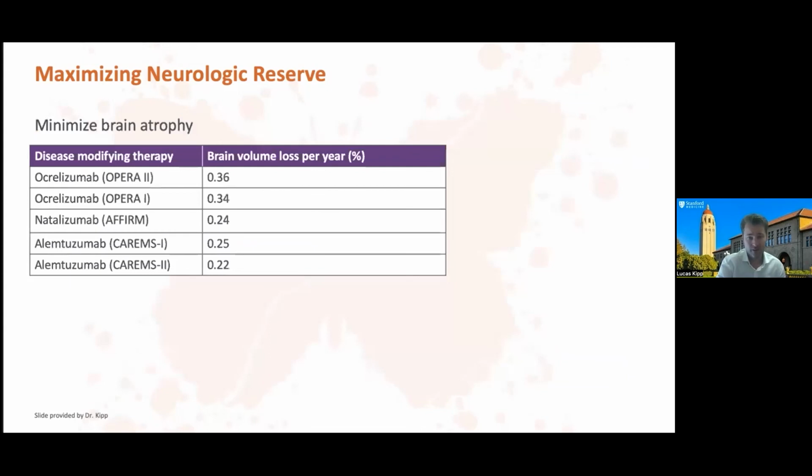And it's only really the high efficacy drugs that have been consistently shown to slow brain atrophy into a normal range that we'd expect for healthy controls, which is somewhere between 0.2 and 0.4% per year. That is why I'm going to emphasize not only the early use of therapies, but the early use of high efficacy therapies in our next lecture.